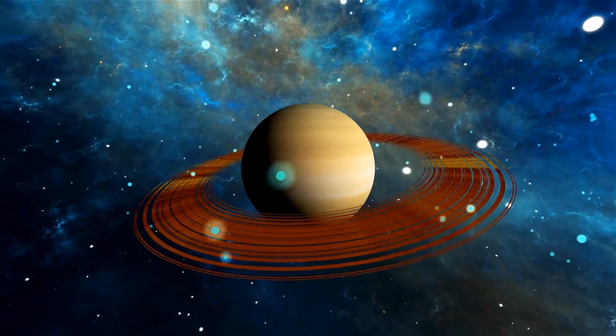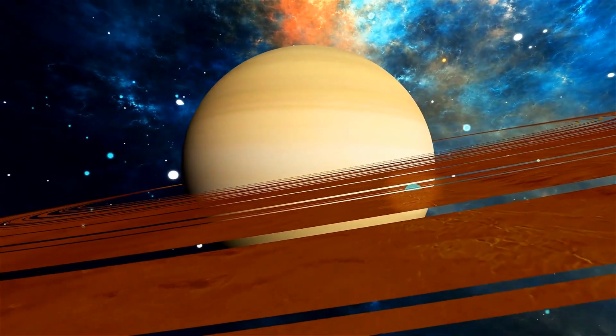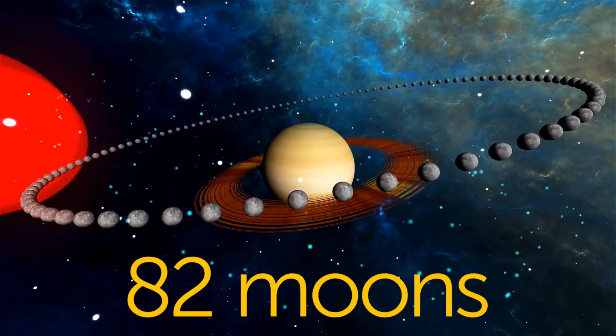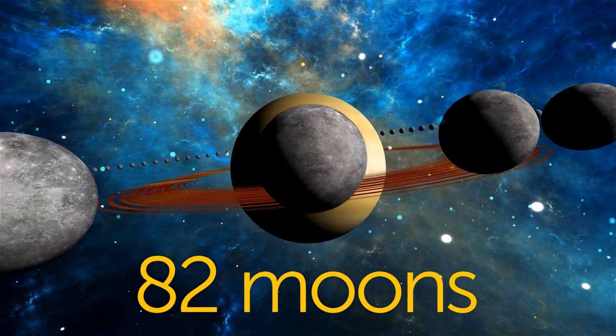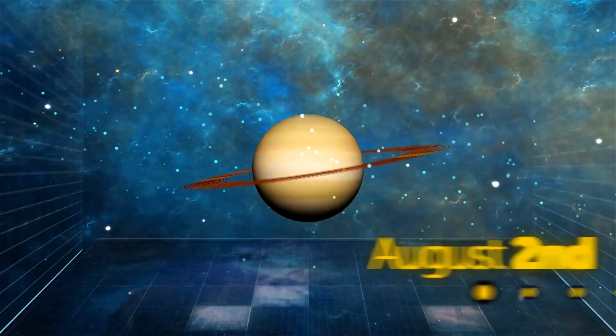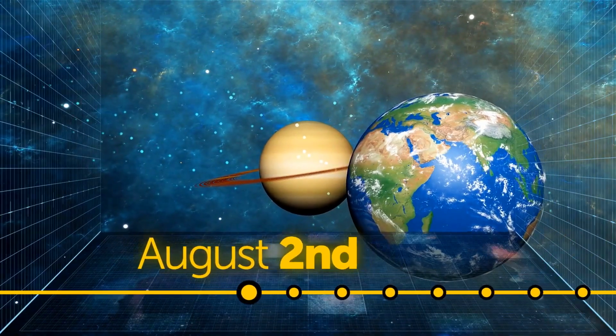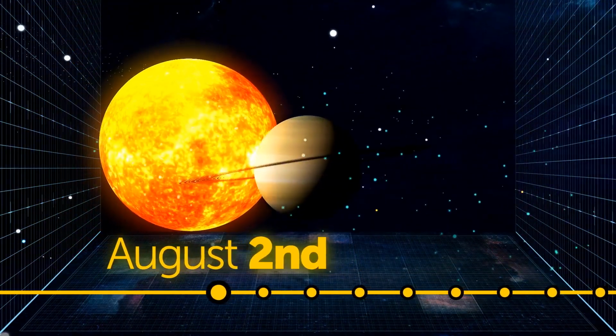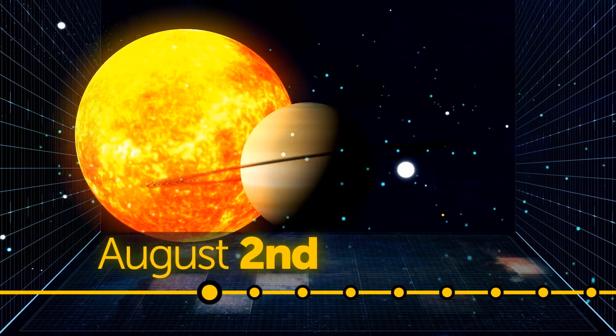Okay, since we're talking about rings, I've got one for you. Saturn's ring. This planet is the full package. It's a planet, it has a ring, and get ready for this, it has 82 moons. It feels like every year a few new ones pop up out of nowhere. Anyway, during August 2nd, the planet will be at its closest point to Earth, and the sun will help us catch a good sight of it by brightly illuminating it.